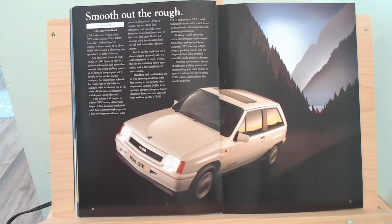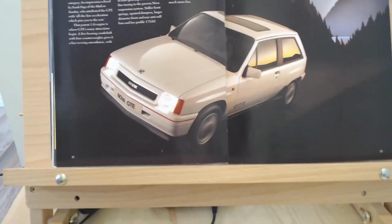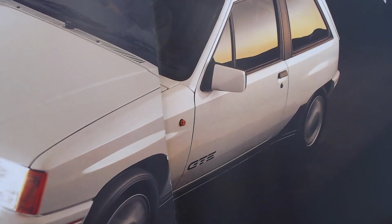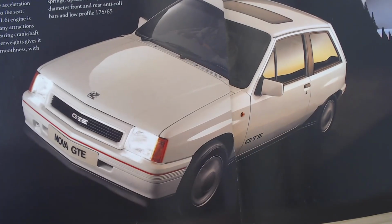And then we get this, the Nova GTE, your sporty boy racer's car, or at least the boy racer's car you kind of dreamed of having when you passed your test and just had a Nova Merit. Interesting car, came with a 1.6, only available as a 3-door hatch at this time. Nice little GTE badge in the centre of the grille there, colour coordinated bumpers, door mirrors, etc. as you can see. Little GTE badge on the door there as well. Not a bad looking car overall, but let's look at some of the specs.